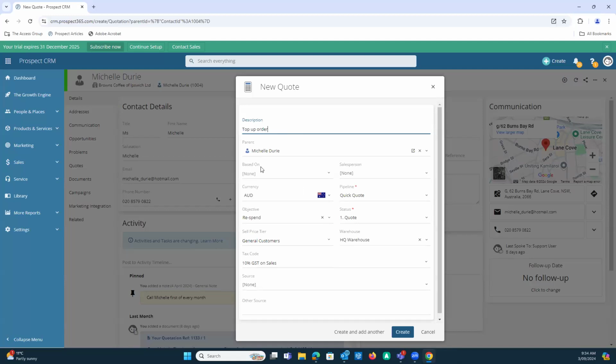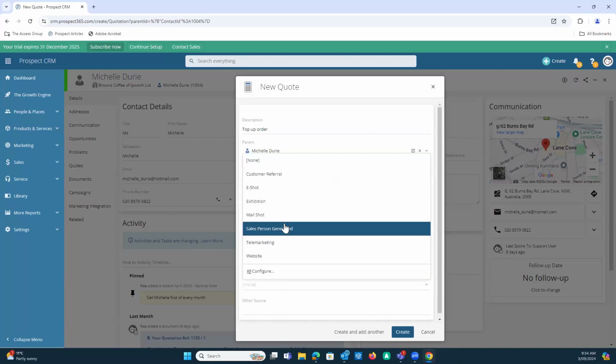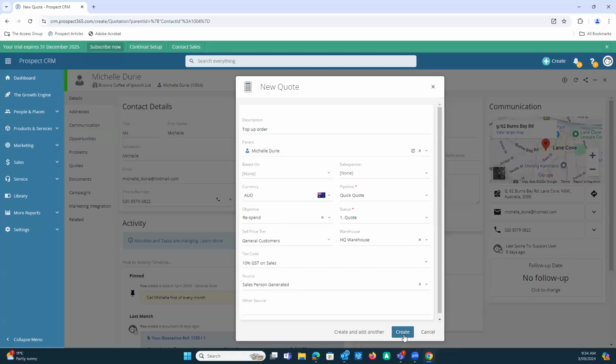And you can also set, if the customer's ordered on a regular pattern, you can configure categories. It could be like a golden pack or silver pack. You can add certain products to those templates rather than keying those SKUs in. You can pretty much hit that template and that will get pre-populated. And it's a quick pipeline, quick quote. And you can see the warehouse, which is automatically being picked up. And just for the source, I'm going to say it's salesperson generated. Once you hit create, it's going to take us to the landing page of the quote.